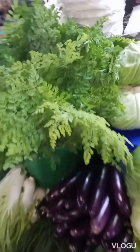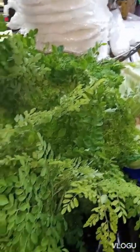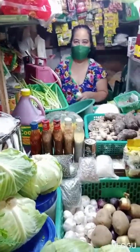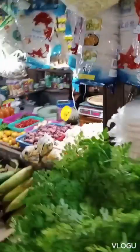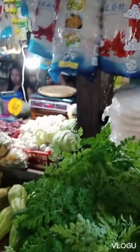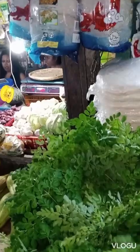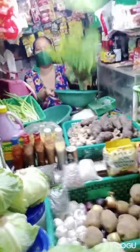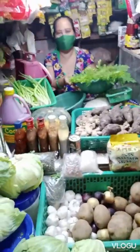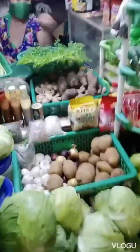Here? Oh, malunggay! Well, I don't know. How much do we need? 20. Let's buy 20. How much should I give you? Well, how much is 20 worth? Oh, is that too much? More? Oh, we'll never eat more than that. How about just that for 20? Yes. Only 10. Only 10? Okay. Sounds good to me. What a good deal.